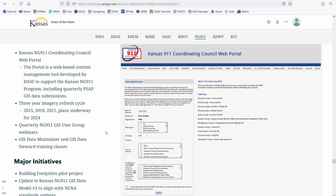For the GIS side of things, it's mostly for submitting your data, but just so you know, behind the scenes there are a lot of things that support the 911 program that happen through the portal.